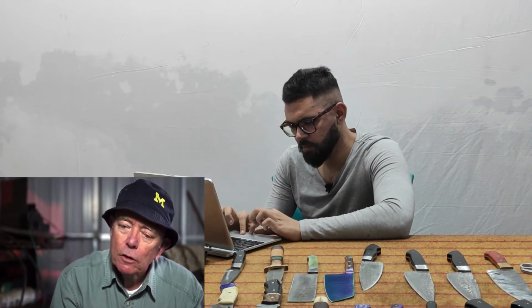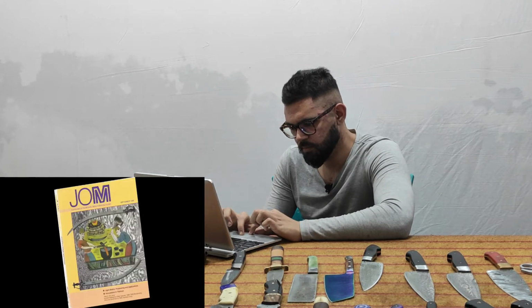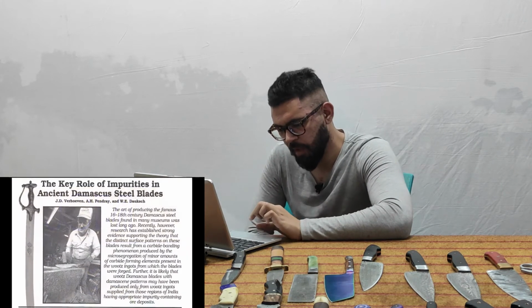As far as I know, after all these years of people trying, Al Pendry is the first person who has been able to consistently make blades from cakes that are similar to Wootz steel, that have the same surface pattern and the same internal microstructure that we find for high-quality Damascus blades that are in museums. The results and methodology of this work were published.